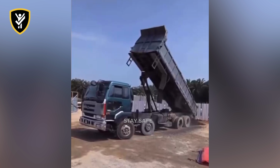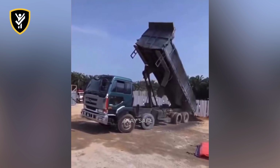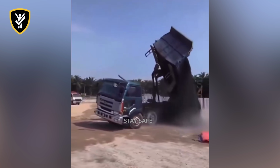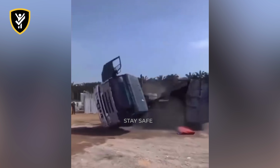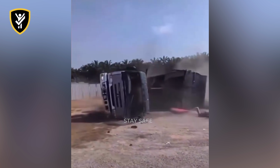sideways. Operators should place the truck on firm, compacted, level ground before lifting the bed. Tire pressure should be checked across all axles to keep support even. If the truck begins leaning during unloading, the movement should stop and the hydraulics should be lowered under control immediately.